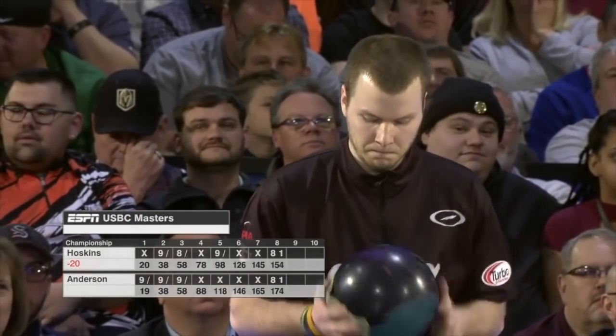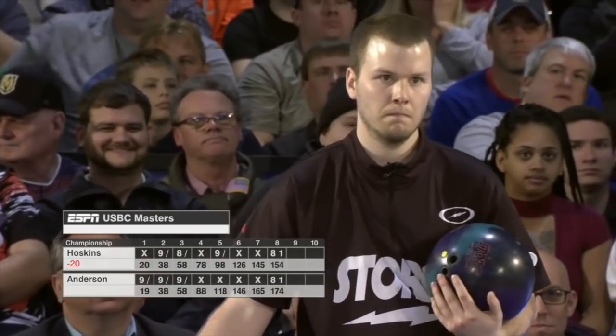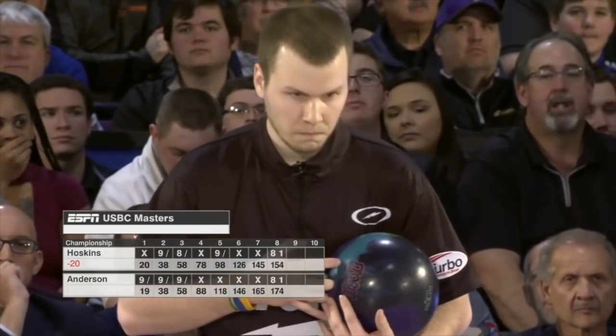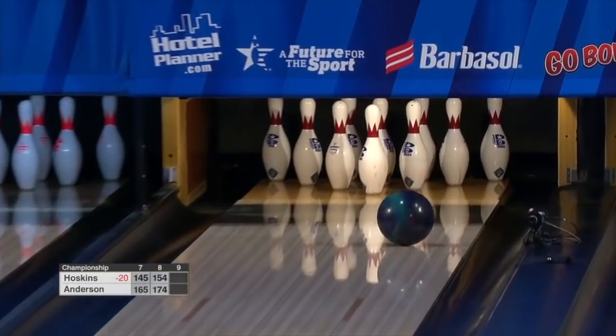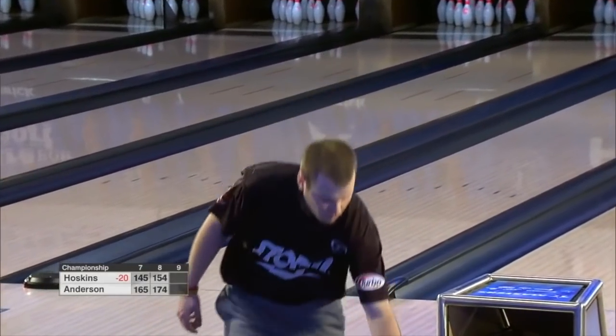Oh, yeah. At this point in the match, I guarantee you, he's going for that. And if nothing else, his miss should have been on the left side of that pin. I was confused by that shot, to be honest with you. Now, here we are, right where we were in the 7th frame. Down 20 is Hoskins now with the foundation at stake. That's a good shot.